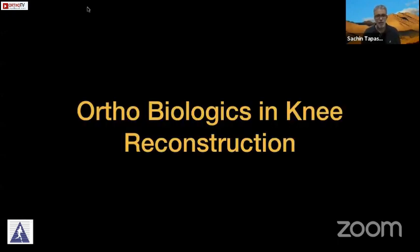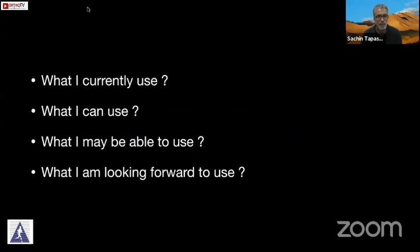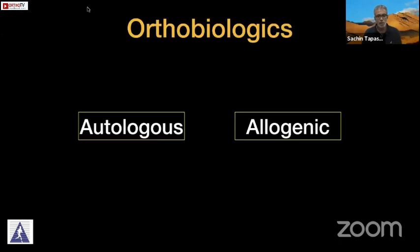So orthobiologics in the knee, and I think we need to answer 4 questions. What is it that I currently use? What are the products that I can use? What are the products that I may be able to use? And what am I looking forward to using? I think it's pretty relevant that we answer all these 4 questions because it really sets the tone for things to come in the next decade or two.